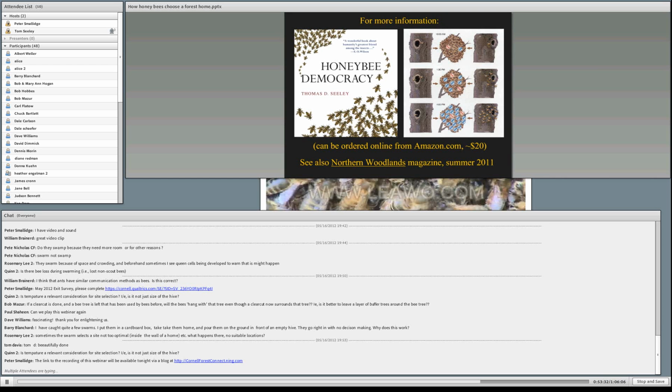Ants have similar communication methods as bees. Yes, in fact, some ants go through a similar decision-making process, in the sense that it's a competition, a popularity contest, but the ants don't have waggle dances to recruit ants to one site or the other. They use chemical trails. But the logic is really the same.